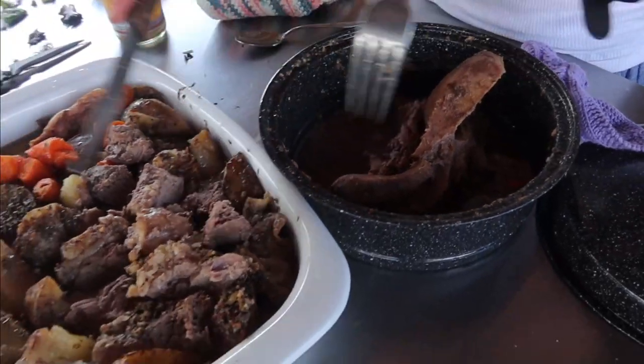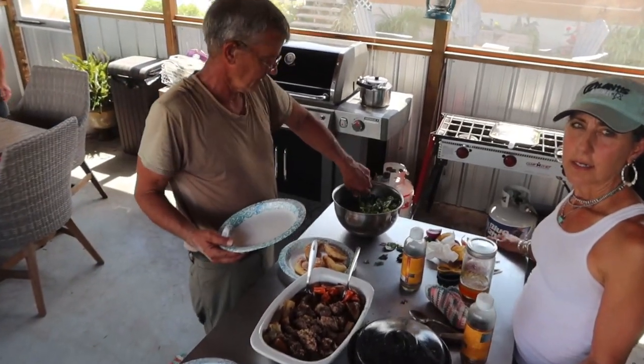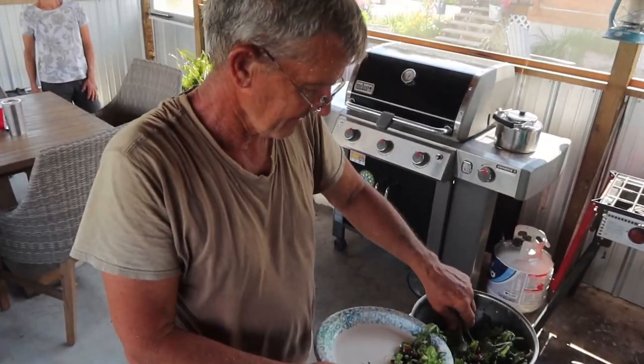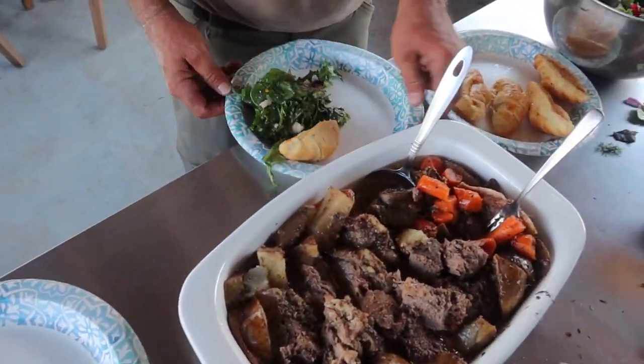All right, I think we're almost ready to eat. Everybody always wants to know what we have for lunch, so we finally got him in on the lunch section here. And I'm first in line. Gary's first in line. He's the VIP. Well, I'm just hungry. Some good food here. Good salad from the garden. Stacy clipped it all just before we ate.